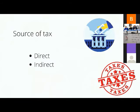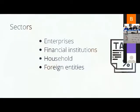Co jest opodatkowane i w jaki sposób płacimy podatki? Tak naprawdę podatki dzielimy na pośrednie i bezpośrednie, czyli te, które płacimy sami, i te, które płaci ktoś za nas, na przykład w sklepie. Opodatkowani są przedsiębiorcy, osoby fizyczne, gospodarstwa domowe i podmioty zagraniczne. Aha, czyli tak naprawdę wszyscy? Niestety tak. Dominika, ale co właściwie wiemy i myślimy o podatkach?